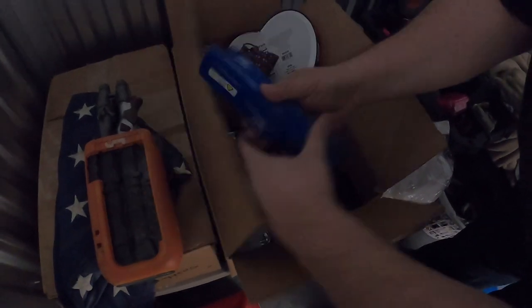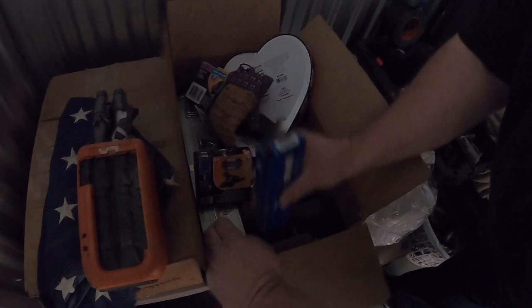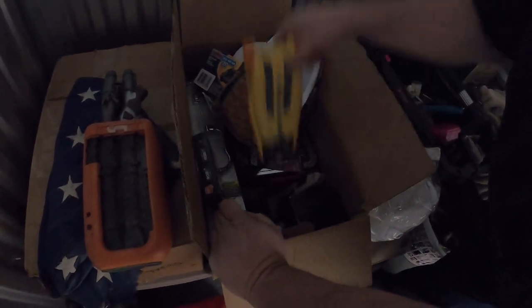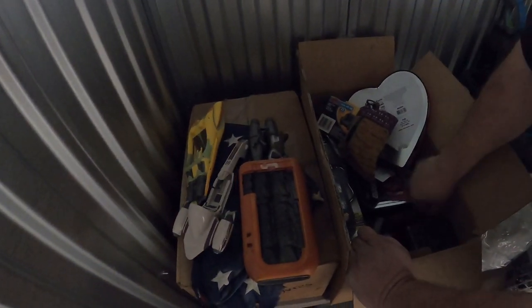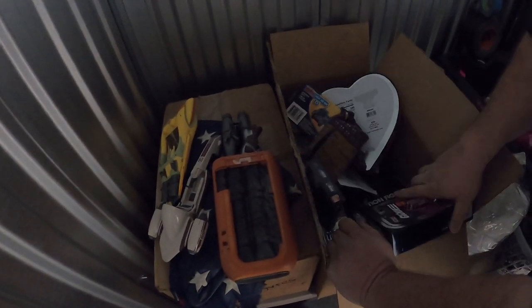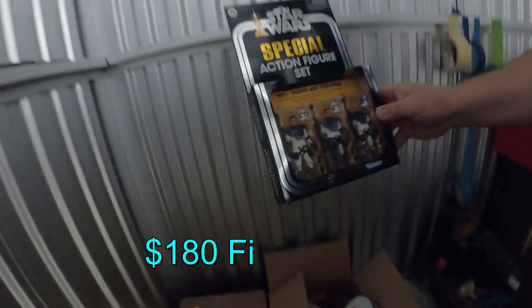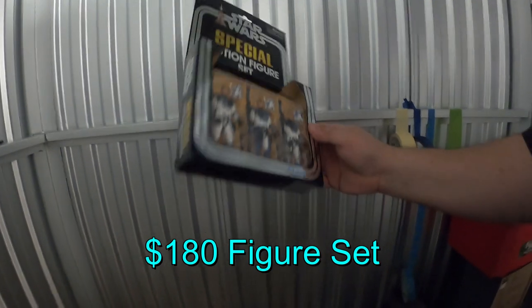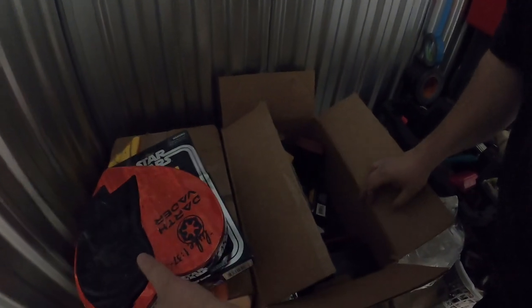Not sure what that is. Dark side blades, so those are probably knives. That's a Star Wars ship as well. Another Star Wars set. Here's a nice little action figure, Star Wars special action figure set. That's gonna be Kenner. Even though it's newer, that's gonna be a nice little sale right there, if I don't keep it.